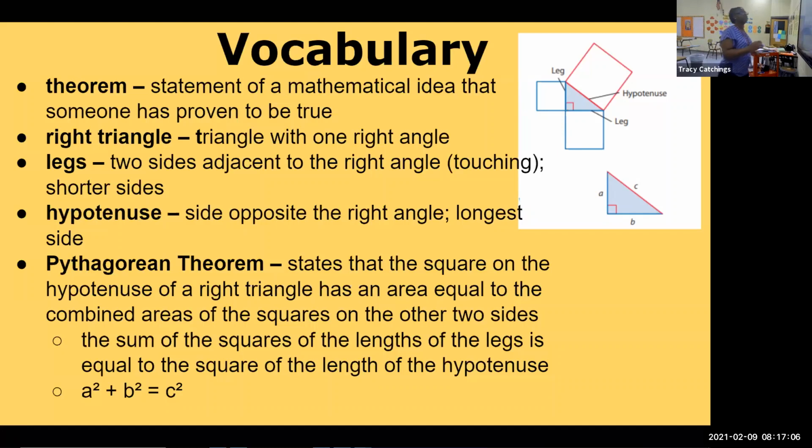It does have the little box in the corner. And then, of course, the two legs are the sides that meet that angle, as the picture shows us. And then, of course, that longest side is known as the hypotenuse, the slant of it. And then the Pythagorean theorem, as Mariah just told us, A squared plus B squared equals C squared, telling us that the sum of the squares of the legs is equal to the square of the hypotenuse.